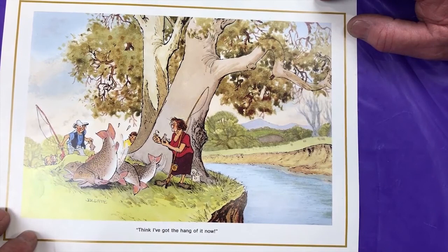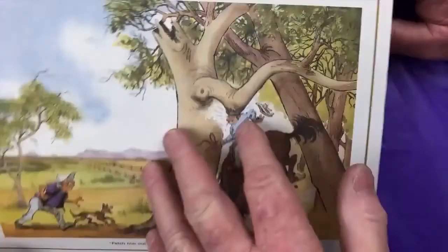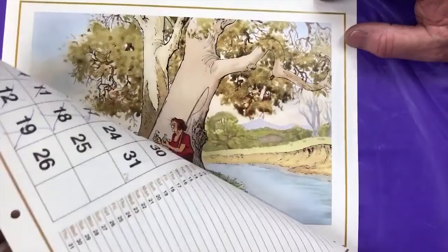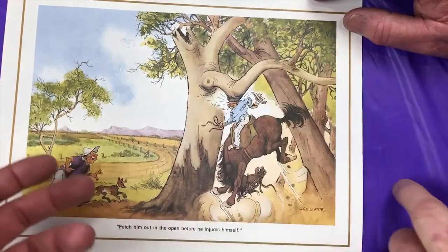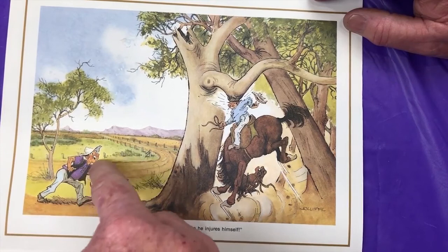Mm. And there's always extremes about the bush. Yeah, so what's important here is the way that he's depicted the bush. You can see all of the details. Yeah. You know, everything he's researched over the years, he knows about the bush. Yes, there's always dead bits in the tree. Yeah, he knows what the twists and turns of the gum tree and its limbs are. And Saltbush is saying, fetch him out in the open before he injures himself. And of course, he's the one getting injured.